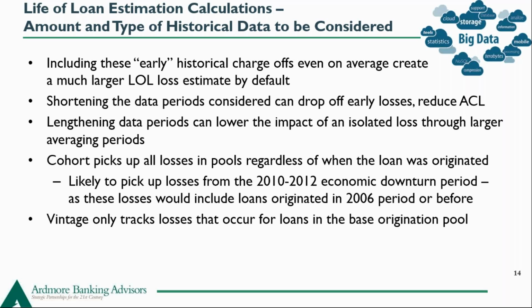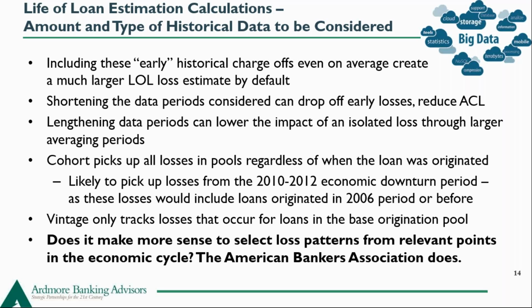Now, vintage only tracks losses that occur for loans in the original base pool, meaning when you pick your first vintage, the first period you have good data for your pool, that's where your history begins, and any losses that happen for loans that originated before that period are not included. So there is some advantage to using vintage if you have losses in that period. The real question, though, I think is, does it even make sense to do this?